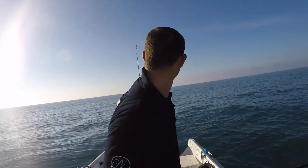There's a bit of condensation on the inside of the lens. I don't know how that's got in. I hope it hasn't spoiled the video.